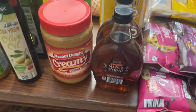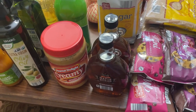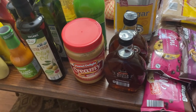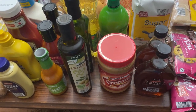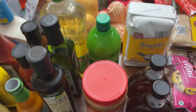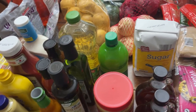And I needed to restock maple syrup. That maple chicken that I'm gonna be making needs maple syrup, and I only had one in the overflow pantry. I try to keep my peanut butter stocked at all times, and so I bought one more to make sure that I had enough there. The lime juice is for various things, but one of the things it's definitely for is that salsa that I want to make.